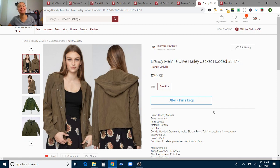Brandy Melville. I put this up because I never find it, and I found it at the bins, and I grabbed it just because it's one of those you keep hearing about. People are selling it, but I didn't do any particular research on this. I just thought it's a great fall jacket. It's in that nice military olive color, and I'm sure somebody is going to want this this fall.